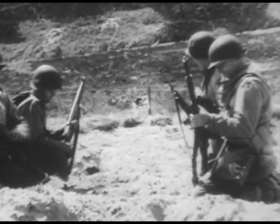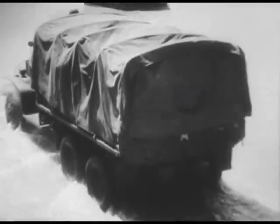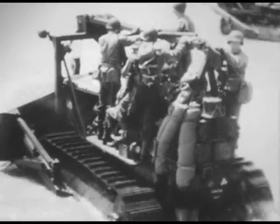Infantrymen, under sniper fire on the beach, clean the sand and salt water out of their rifles, while the Rhine ferries continue to pour men and supplies ashore. The motors of these vehicles have been waterproofed to permit driving them through the surf for a short distance. Bulldozers go ashore early. Speedy construction of airstrips on captured territory is extremely important.